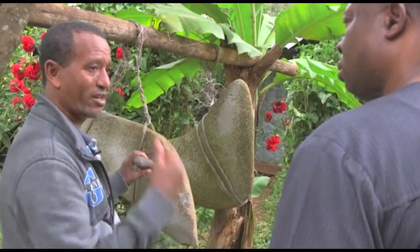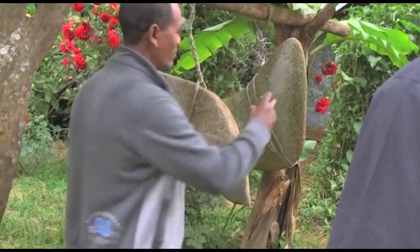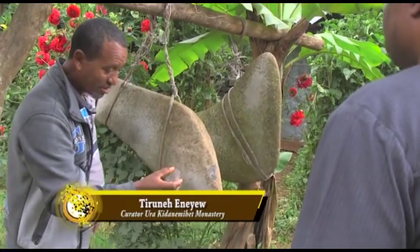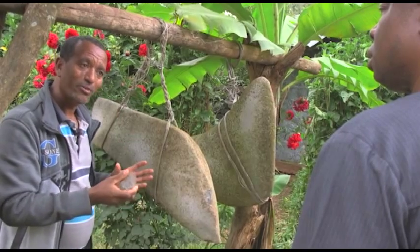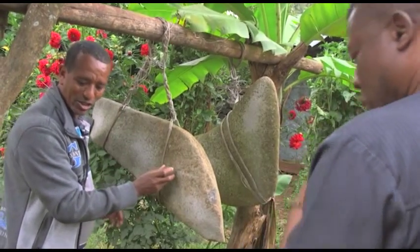The stone bell comes before the iron bell. So it is a different sound. If I ring it hard and continuously, the local people come together because maybe something sudden has happened at the church.